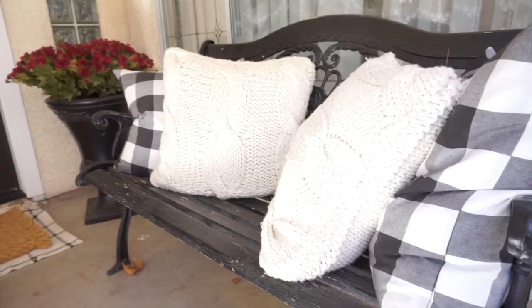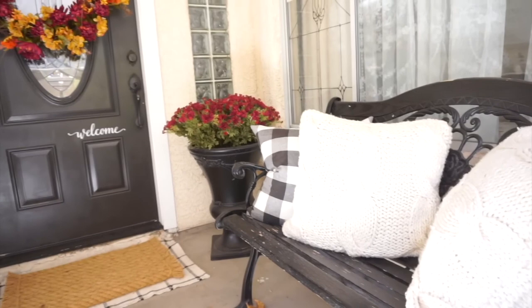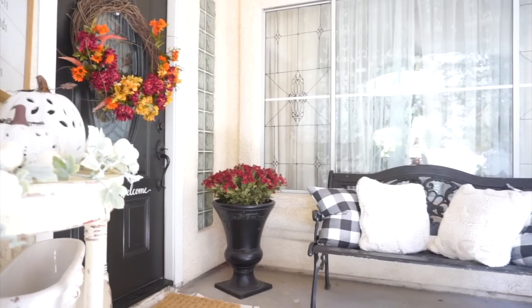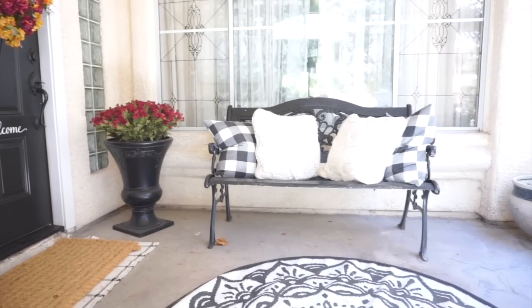So before I take you inside, I want to quickly share my front porch. I tried to make things as simple as possible. Here in Las Vegas, it's really hard for me to keep real potted mums alive on my front porch. I found the perfect faux mums at Hobby Lobby, and they worked out perfectly. I love the colors. I love that I mixed in the whites that I already have in my home, as well as those burgundy colors that I will be using.